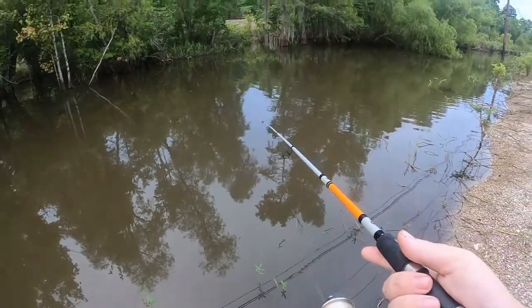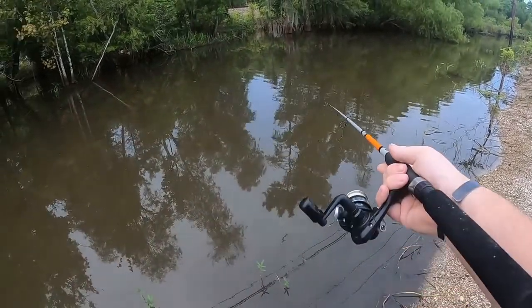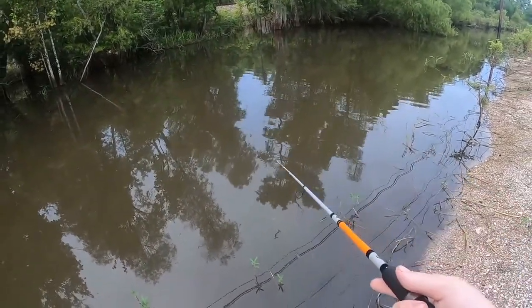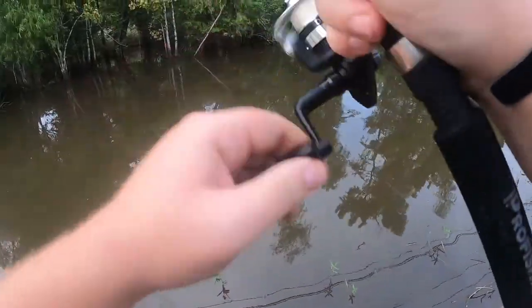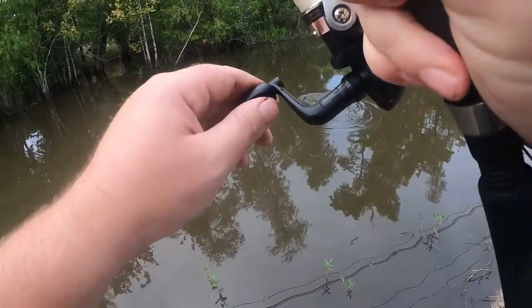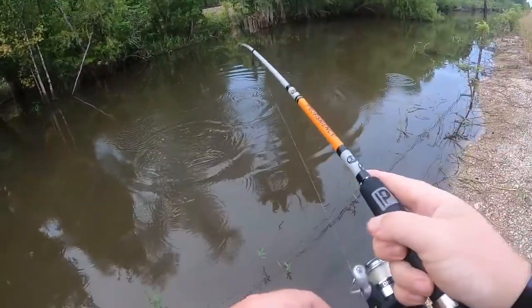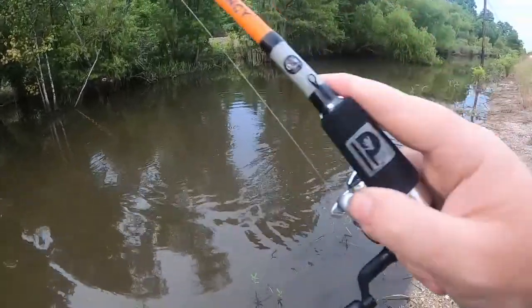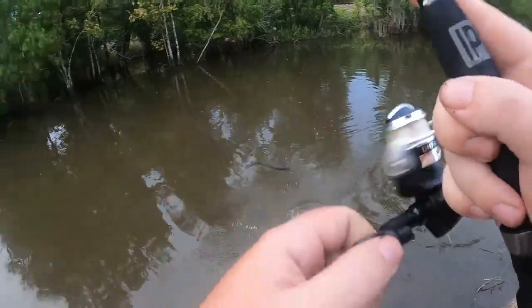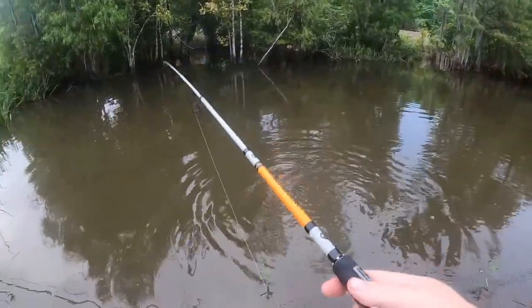I see another one. I'm not sure how well it picks up on the camera, but there's one. It's right at the tip of my rod here. Let's see what happens if I do this. Do I have a little baby gar? I think I got a hook in him, actually. Oh, he jumped and threw it. He jumped and threw it.